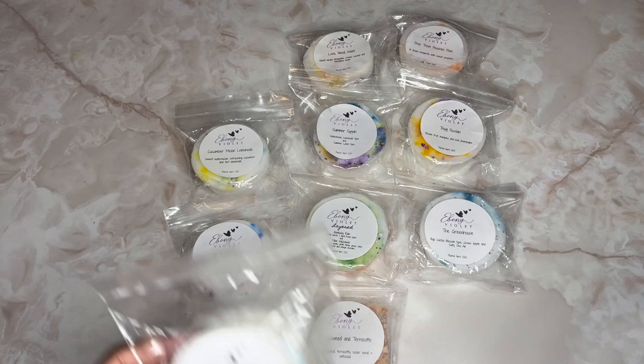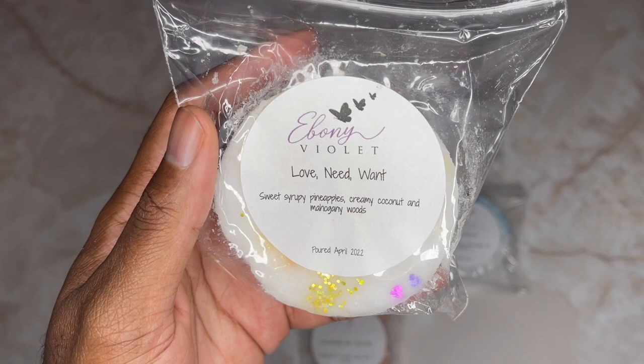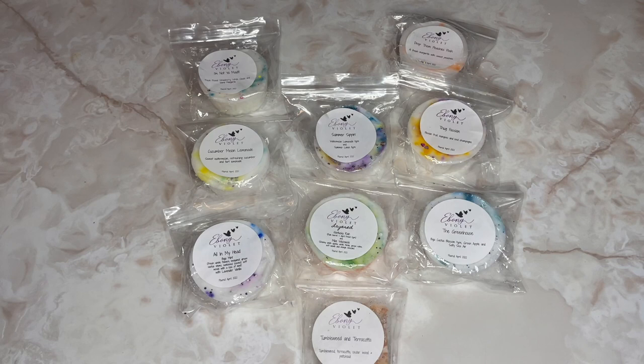Next up, we have Love, Need, Want, which is sweet, syrupy pineapples, creamy coconut, and mahogany woods. This should be interesting. You rarely see like mahogany woods paired with like fruity scents. So let's see how this goes.